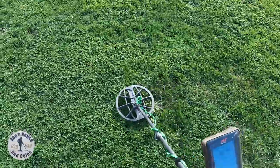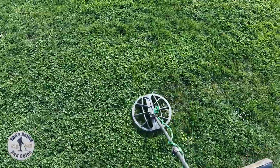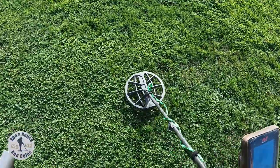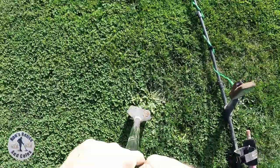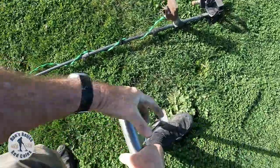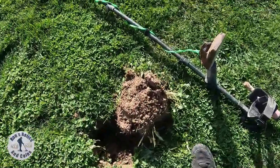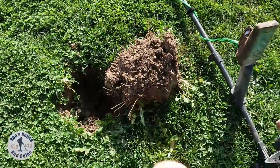I've got an 81, 82, but it's only close to the surface. Just there. Probably about 2 to 4 inches down. Oh, excuse me. Sniffles, a bit cool.